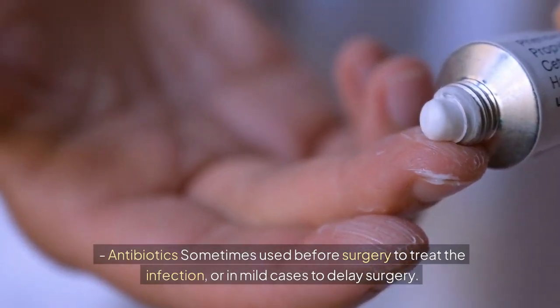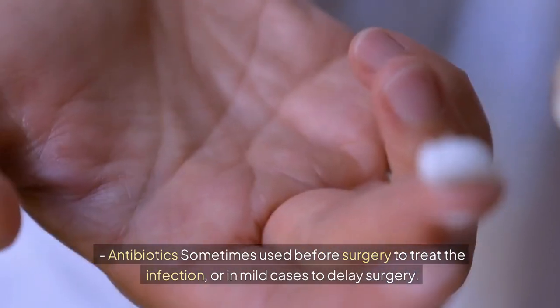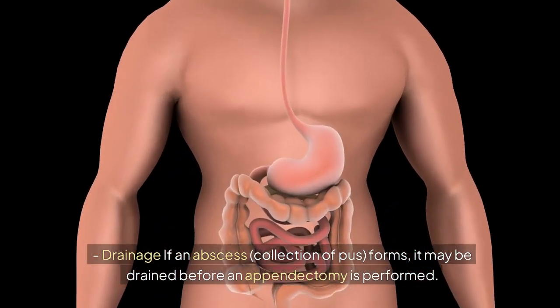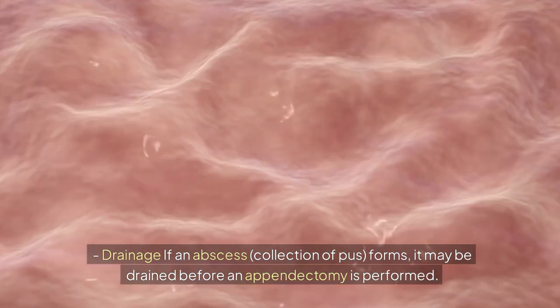Antibiotics are sometimes used before surgery to treat the infection, or in mild cases to delay surgery. Drainage: if an abscess, a collection of pus, forms, it may be drained before an appendectomy is performed.